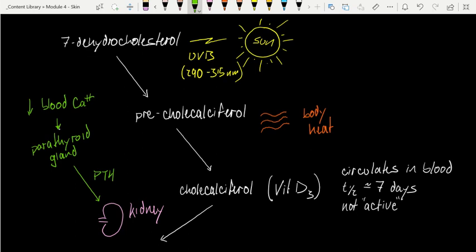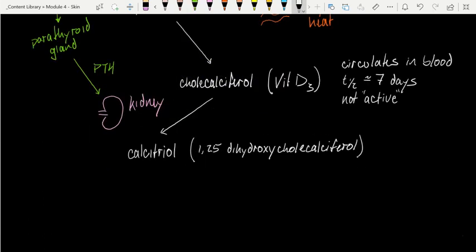When the body senses low blood calcium, that signals the parathyroid gland to release parathyroid hormone. The parathyroid hormone acts on the kidney, and the kidney will take that vitamin D3, the cholecalciferol, and convert it to an active form of vitamin D called calcitriol, also known as 1,25-dihydroxycholecalciferol. This is what we would consider active vitamin D.